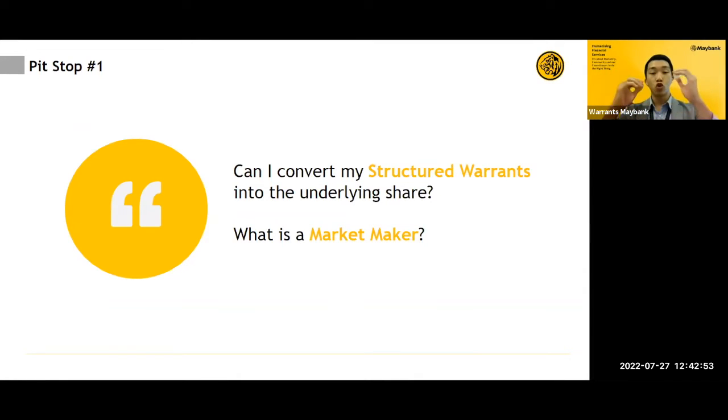Okay, what you should know in short is that Maybank Investment Bank is a market maker and liquidity provider for the warrants that we issue. So if anyone would like to suggest a warrant to us as the market maker for new issuance in the future, you may do so on the warrants website, specifically on the Structure Your Warrants page. Okay, so just a highlight again, the website is warrants.maybanktoyou.com.my. Okay.